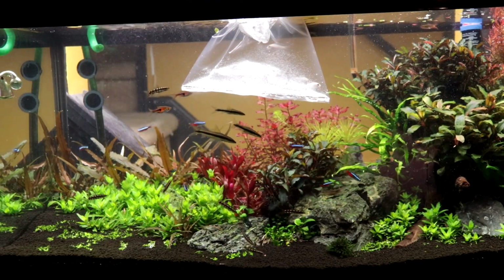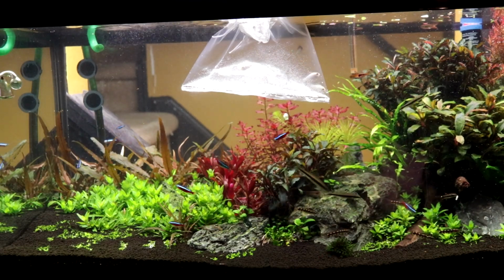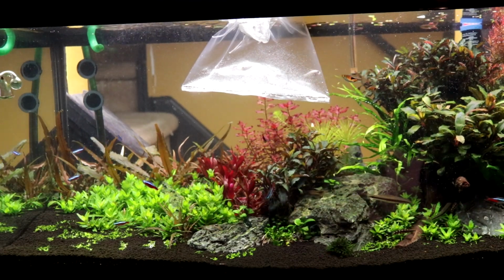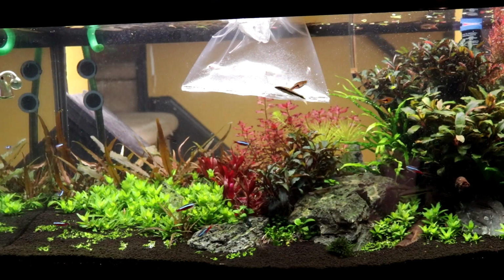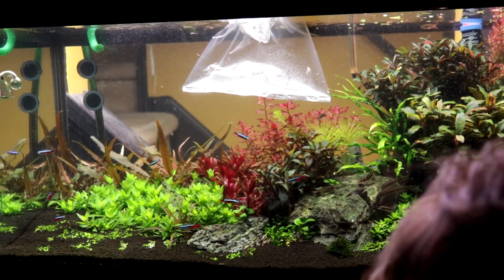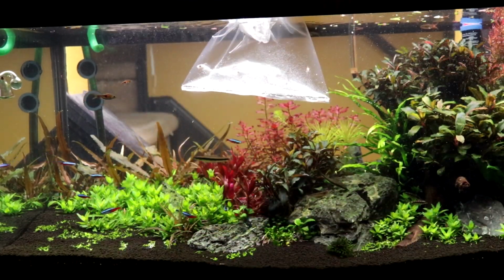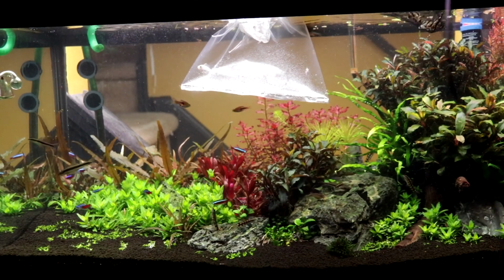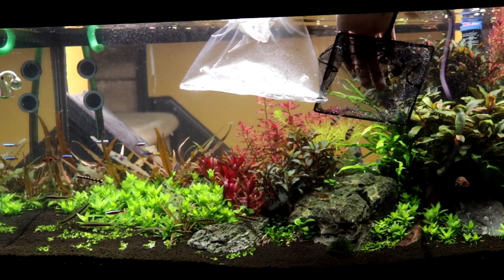So I'm just dumping the water from the bag into a fish net, which is over a bucket. Now, like I mentioned earlier, there's 9 of these guys. So hopefully that's enough to make them feel comfortable in there, but I'm going to... that doesn't look like 9. Oh, maybe.